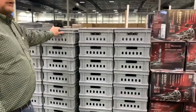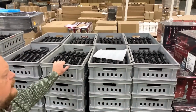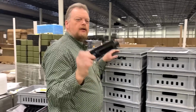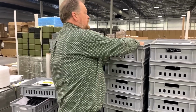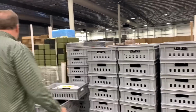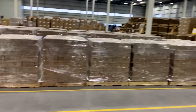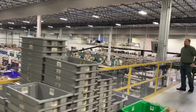I think our complete HK416 parts kits may have already sold out. I'd have to check the website. They sold out real fast. And then we also have lots and lots of, not enough parts for a complete kit, but if you want an authentic HK416 military factory original upper, we've got those. We've got various other pieces, parts in the original. That's all shotgun ammo. Oh my goodness.